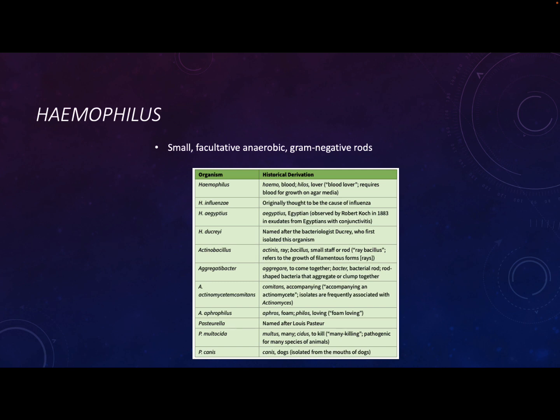Actinobacillus and the Aggregatibacter often can be associated with actinomyces, so like oral infections. So if you're interested in dentistry, these might be some that you can come into contact with. Pasteurella is another one that isn't terribly common. It's not super rare either. We tend to mostly see Pasteurella infections associated with animal bites. So if a patient comes in and has been bitten by a domestic animal like a dog or a cat, that's one you could look into. You also worry about rabies, but bacterial infections, Pasteurella is one that sometimes is in there.